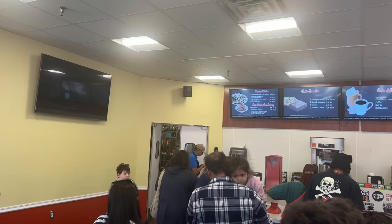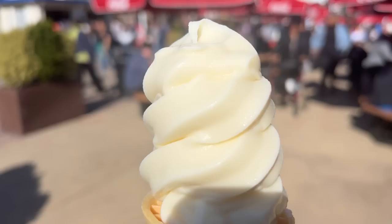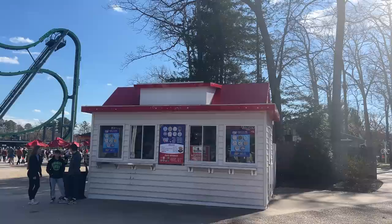The wait to get ice cream was actually really short, very quick. And unfortunately, they do not have the peppermint flavor anymore, that is only for Holiday in the Park. Looks like the location that used to be Liberty Snacks no longer has a sign, so maybe it's going to be renamed for the season.